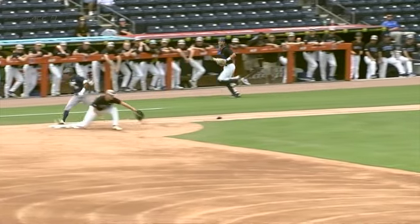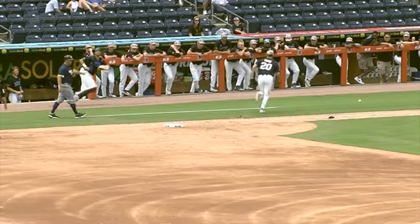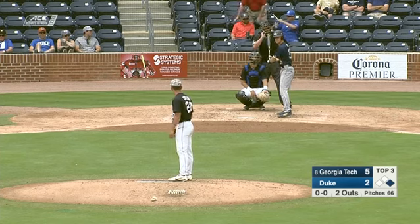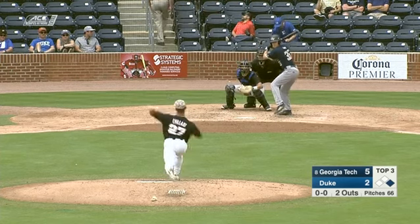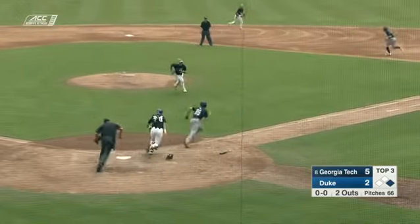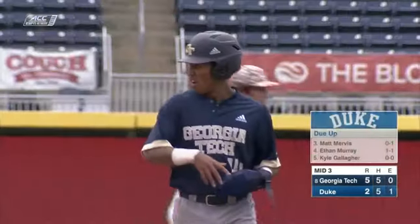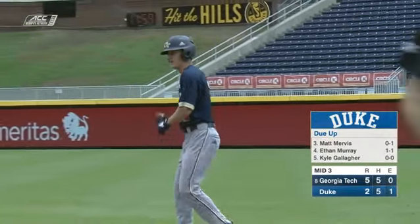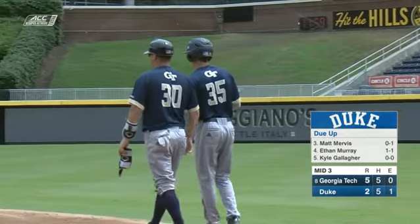Mervis, the third baseman, number 35, Jackson. Might have had him at first if Mervis is able to close his glove on the ball. Would have been a very close play, even with the bobble from Murray. Tapped in fair territory by Webb. Rothenberg handles it easily, so nothing comes of the infield single and or error from Austin Wilhite. It was ruled an error. Georgia Tech leads by three.